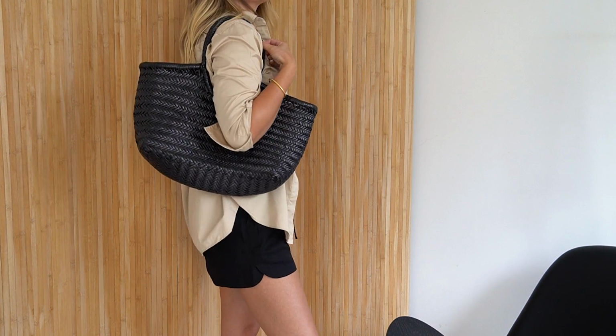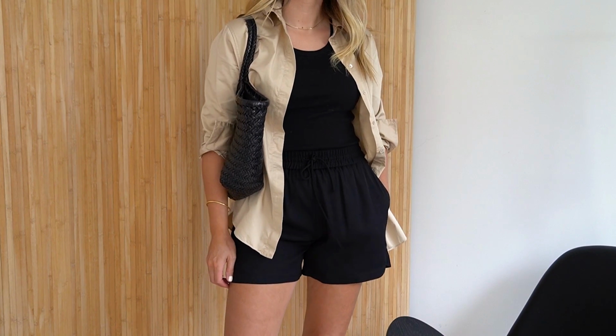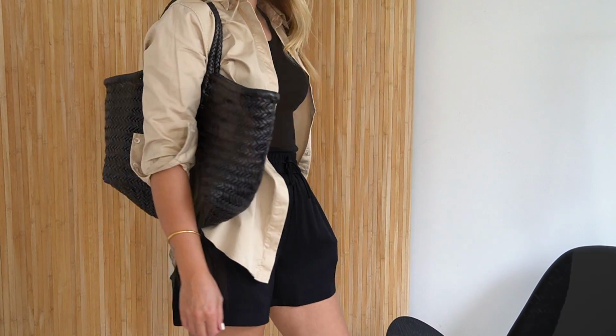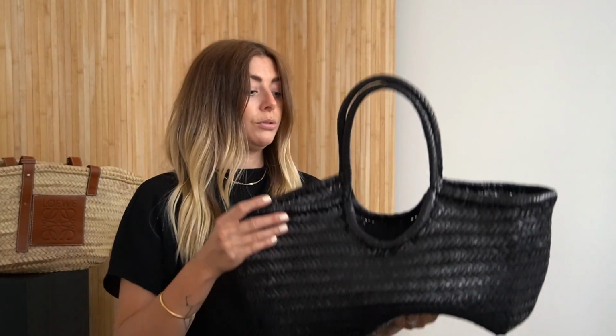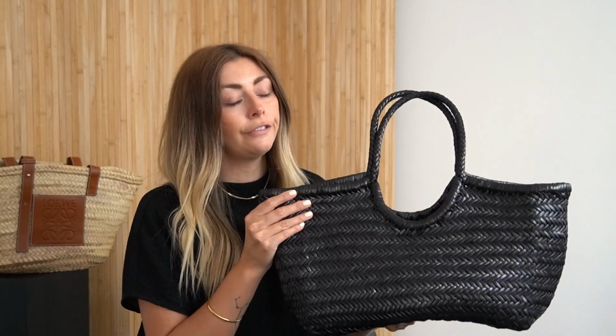I like a little bit of a slightly longer drop when it comes to the shoulder strap, or the top handles, if you will. Now this one, as you will see, is totally woven together. So it's like a braided leather. So it is different to the Cannage because, as I said earlier, the Cannage is an open weave.